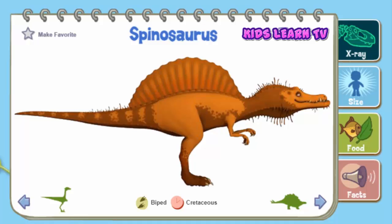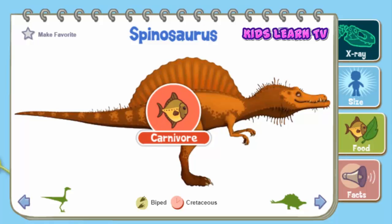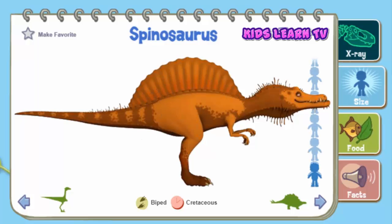Spinosaurus. Spinosaurus lived in Africa during the late Cretaceous time period. Spinosaurus was a carnivore. It had a long face like a crocodile with plenty of teeth, perfect for catching fish and other animals. This animal was about 5 kids tall.